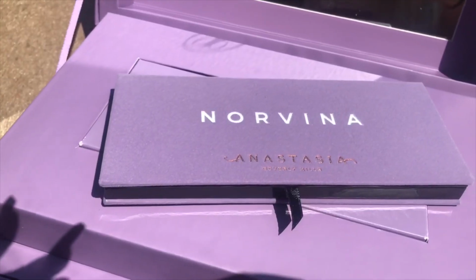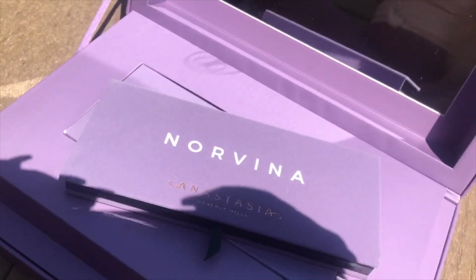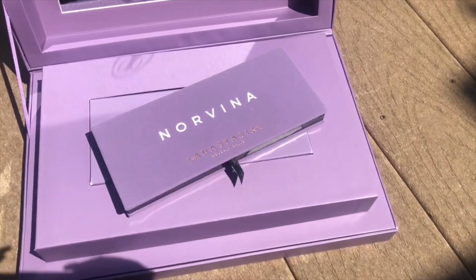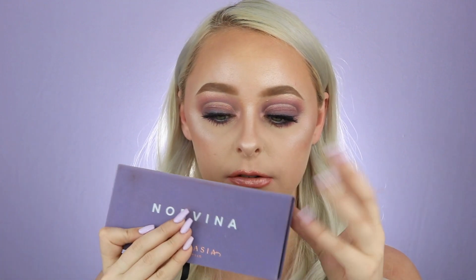And last but not least, what you're all probably mainly watching this video for is the brand new Norvina palette. Now, this palette came in absolutely stunning PR packaging. Everything matched the velvety purple color of the actual palette. Everything was this beautiful lilac shade, which is basically Norvina's signature color. They kept it super monochromatic in this lilac-y pretty color. As you can see, I kind of matched my background and nails to it to fit the theme.